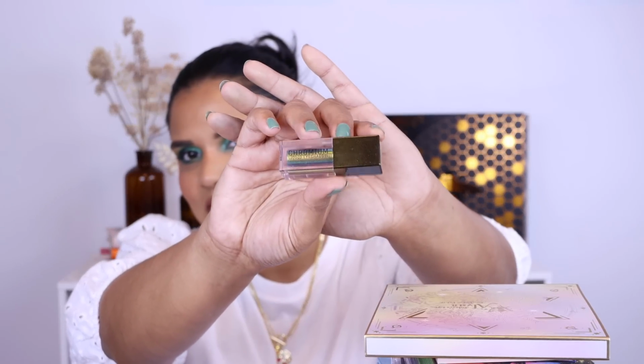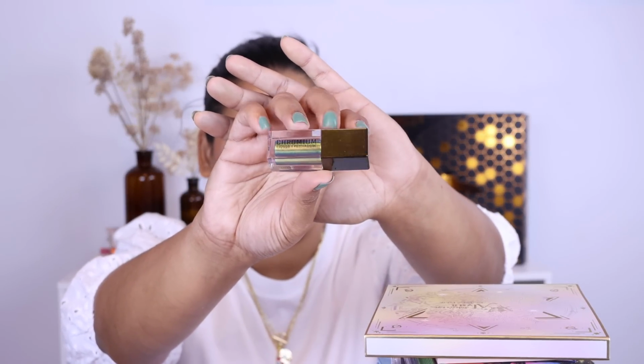And I have an eye look planned with this. I definitely plan on filming it, and I'm so happy I got one. It's such a beautiful product. Like if you can see it here in the tube, you can definitely see the multi-chrome, and you can see it on the eyes too, which I personally am a huge fan of.